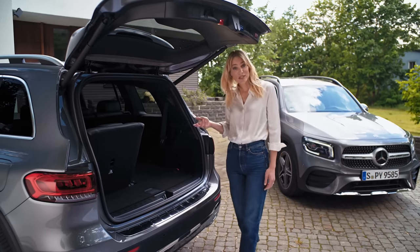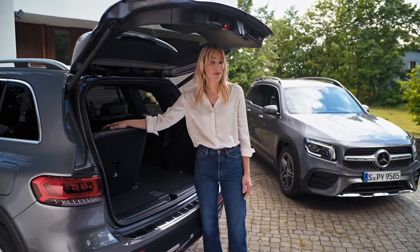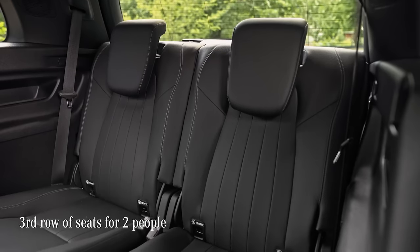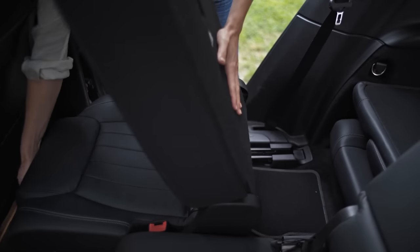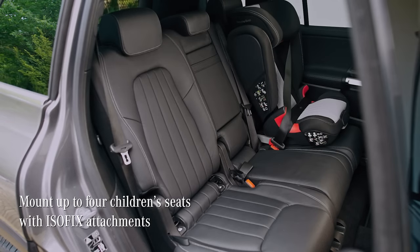What I find so practical about this car is the fact that you can seat up to 7 people in it at the same time. If you have a large family, you could order the optional third seat row, which can seat people up to 1.68 meters in it. You can access it by shifting the second row into this position. And you can even mount up to 4 children's seats in here.